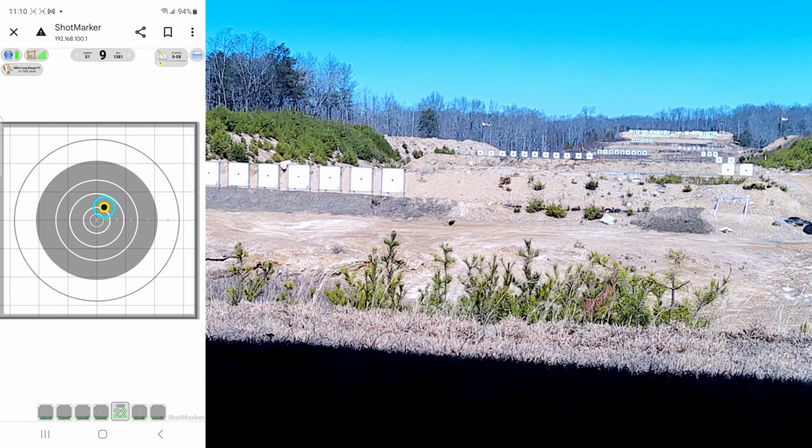Okay, shot 2 would indicate less wind. Now, starting to notice the flags are varying from 3 o'clock down to about 5 o'clock. And for those of you that don't know, we're shooting at the very far targets all the way down at the back.